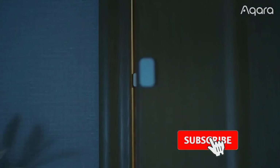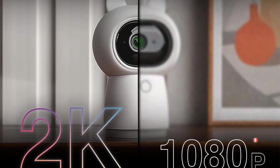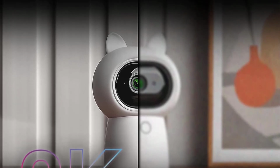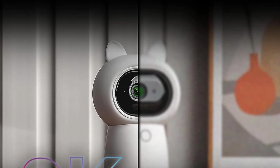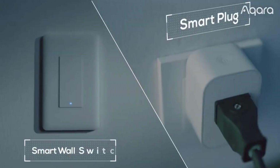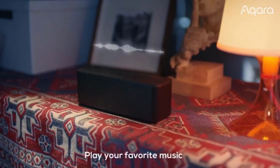Onboard AI enables person, pet, face, and gesture detection. A cruise mode has the camera cycle through positions, and it can track subjects, though it is a little slow to do so sometimes. Insert a microSD card, up to 128 gigabytes, for local recordings. The sleep mode has the camera lens roll up and shows a pair of closed eyes.